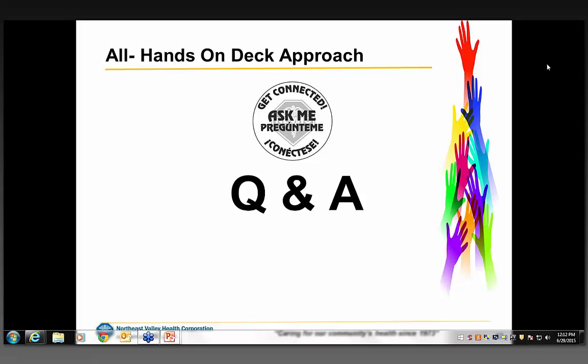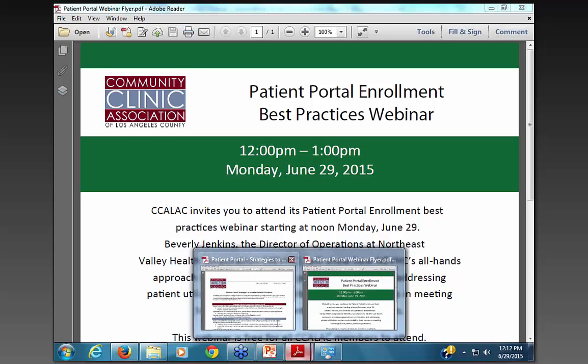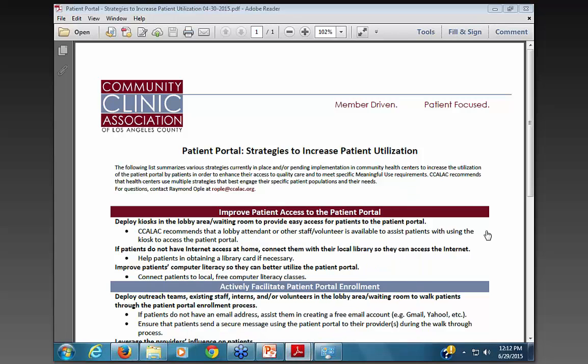What I want to share with the attendees, and you'll find this as one of the handouts that you would be able to download using the GoToMeeting console, is the patient portal enrollment utilization checklist. Actually, this isn't it. This is the other one right here.